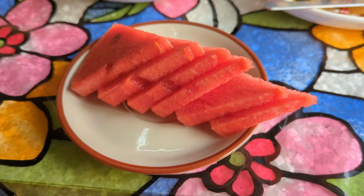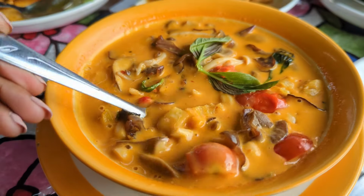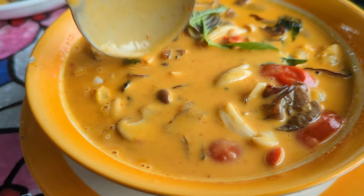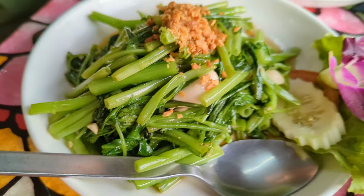Given us some free watermelon as well. Very generous, this place. And this is my curry with shiitake mushrooms, which looks delicious. Very excited by that. This is our morning glory, which also looks delicious. So our bill here was 580 baht.